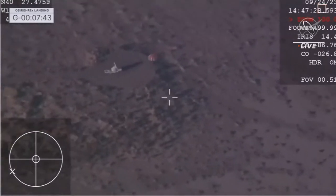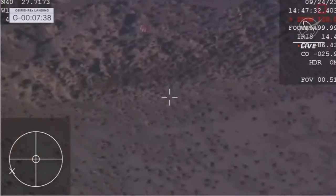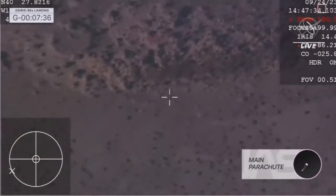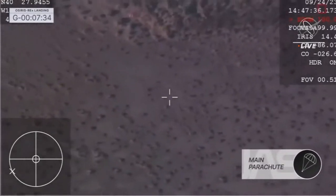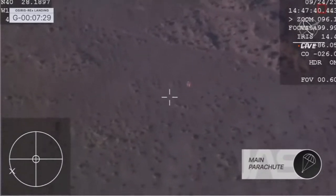We see CDL milestone, we have confirmed parachute deployment. Wow, and after an exhilarating streak across Earth's atmosphere, we have parachute deployment. You can see just a sigh of relief from the team. I can hear some applause here.